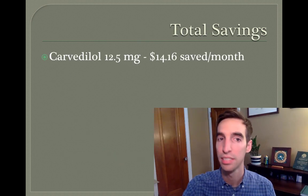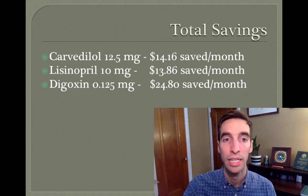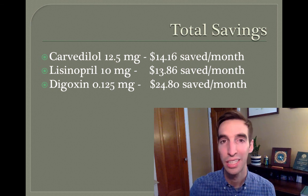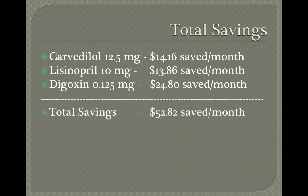So in total savings, $14 for the carvedilol, $13 for the lisinopril, digoxin, $24. These are all the savings that you're receiving. So that's $52 a month we're saving you just on your heart failure medications.